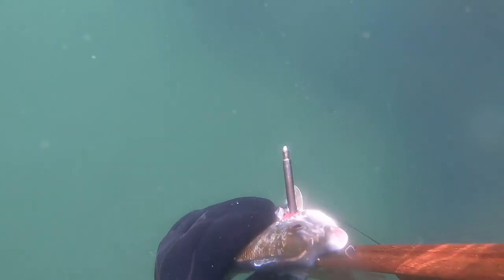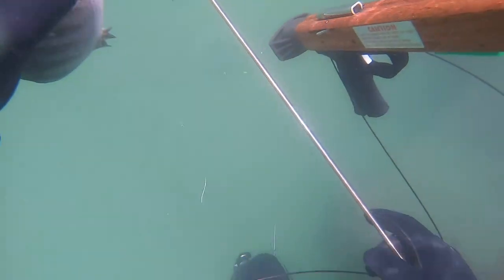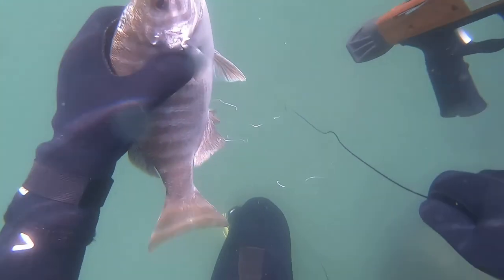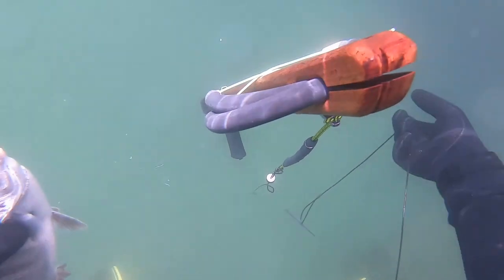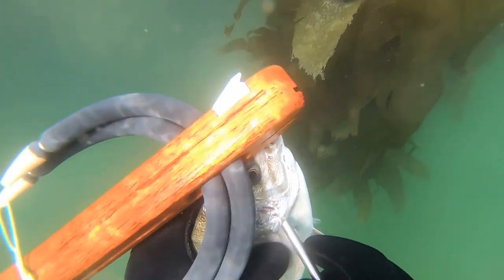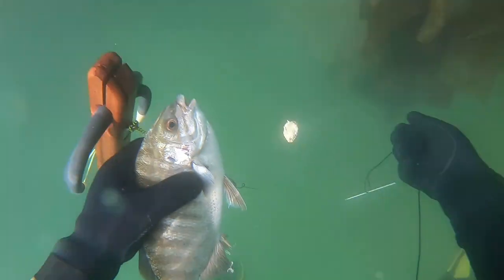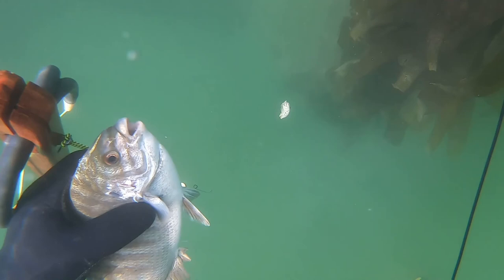So here's my friend. He's putting his stringer through the fish, and he actually pokes out a parasite. This parasite's pretty harmless to us. I think this is the tongue-eating parasite. It's like an isopod or something, a pod. I'm not sure what kind of pod it is.